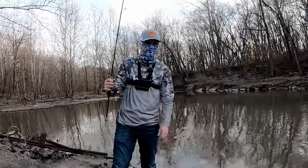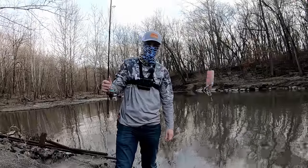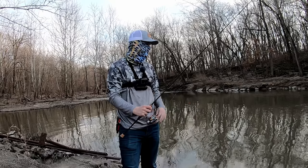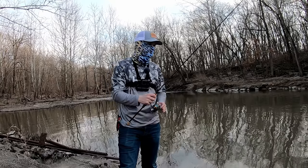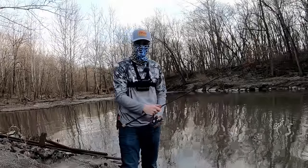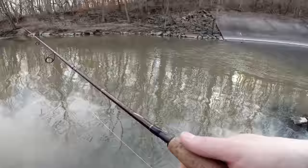All right, guys, I only took a couple casts up close to the spillway because there's somebody else fishing there. Still got the Bill Lewis Rattle Trap on. Gonna be throwing it a little further downstream. This is where we caught the really nice Saugeye last night, so let's make it happen again. Got a little more daylight, so you're gonna be able to see it a lot easier this time, assuming I catch them, that is.